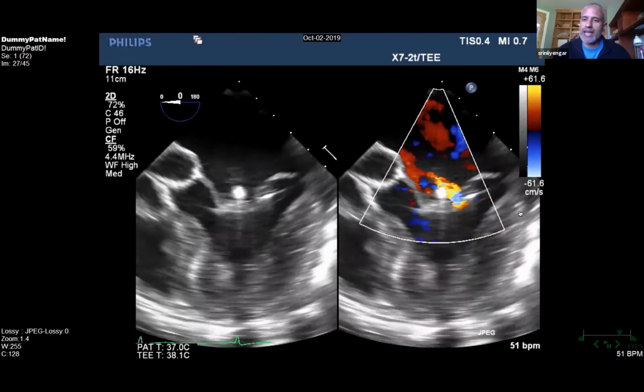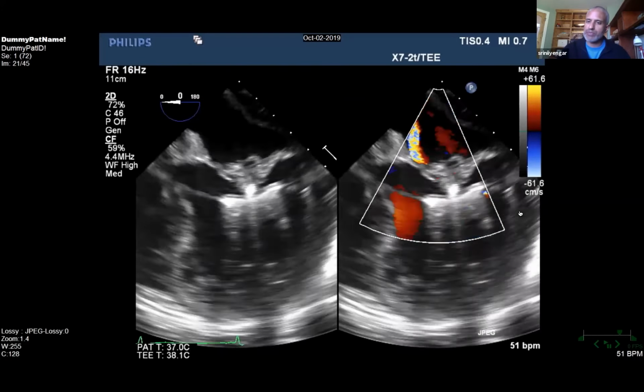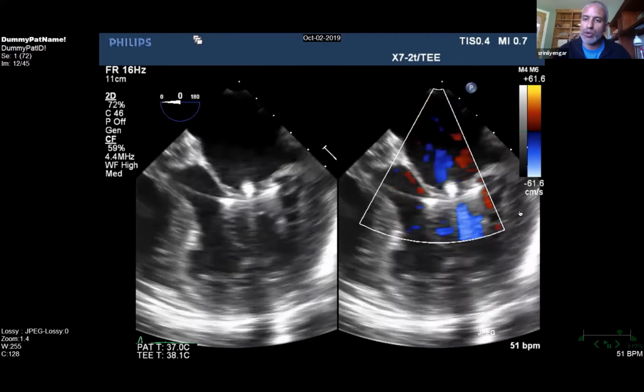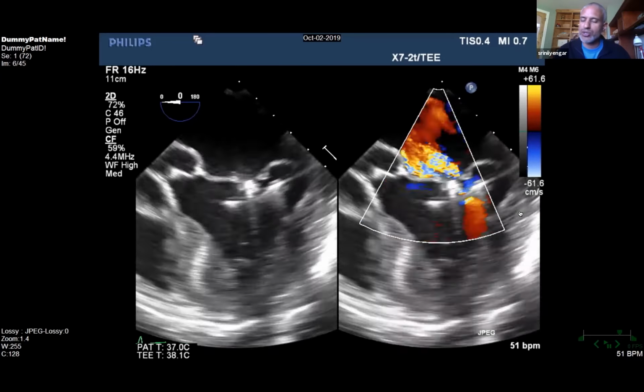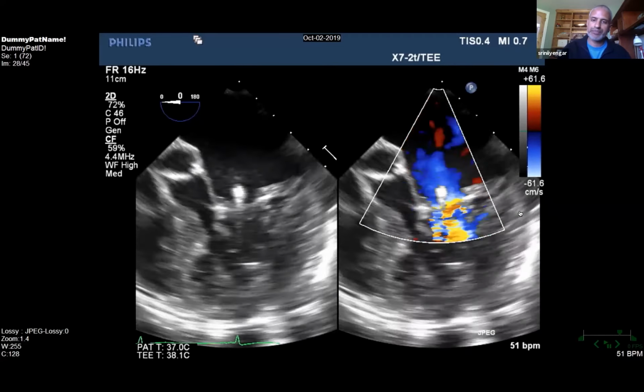And these images now demonstrate the clip in place, but not yet actually grasping. We just wanted to make sure we were over the main jet. But again, as we all know, performing these procedures, not every time can you land your clip over the direct jet, as there may be multiple jets involved.